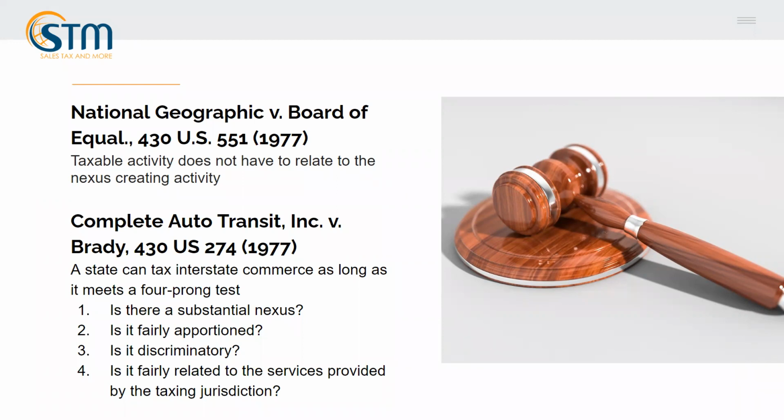They cobbled them all together, and they said, yes, a state can tax interstate commerce directly, so long as it meets a four-pronged test. And it's a fairly easy to meet four-pronged test. Is there a substantial nexus? Is it fairly apportioned? Is it discriminatory? Is it fairly related to the services provided by the taxing jurisdiction?